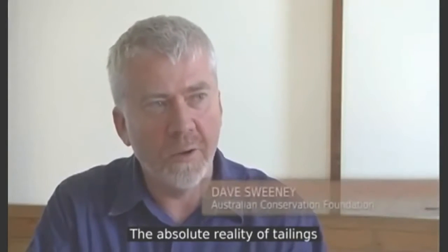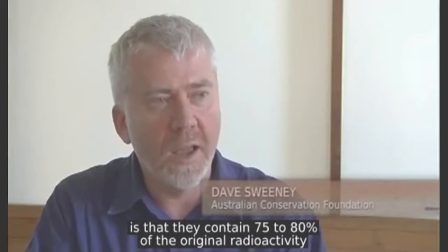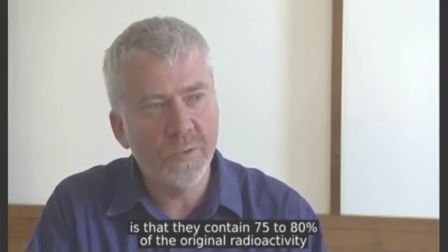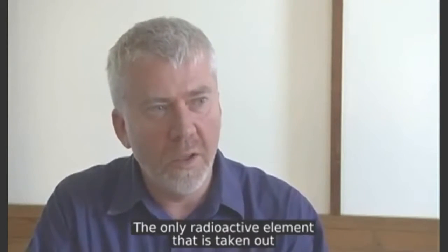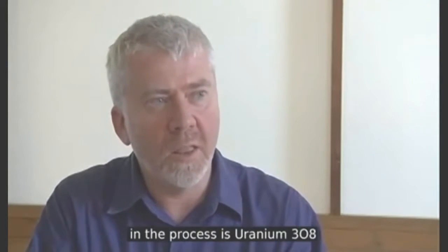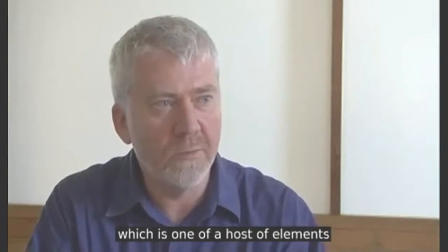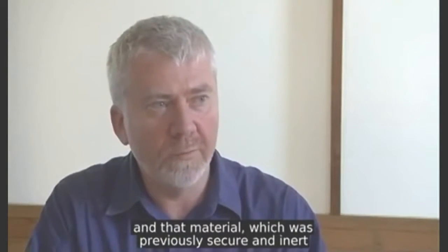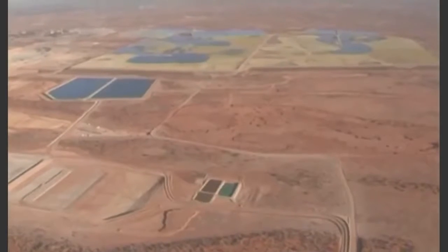The absolute reality of tailings is that they contain 75 to 80% of the original radioactivity of the ore body. The only radioactive element that is taken out in the process is uranium, which is one of a host of elements. And that material, which was previously secure and inert, has now been broken up and mobilised.